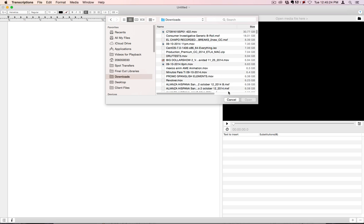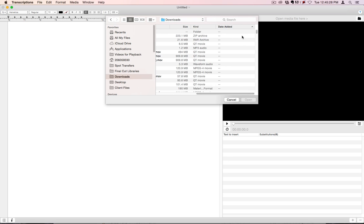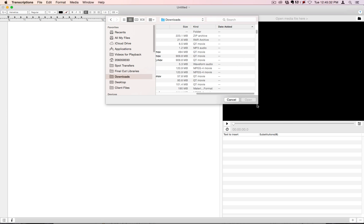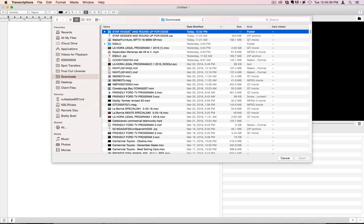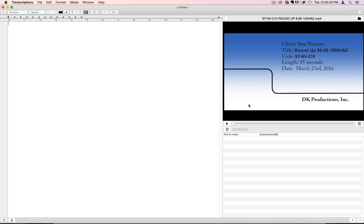Okay, I'm going to sort by, actually I want date modified, but it doesn't let me. Okay, then I go into here and I grab, let's grab the roundup one so you can see what it does. Now what I like to do is adjust certain things right from the start.